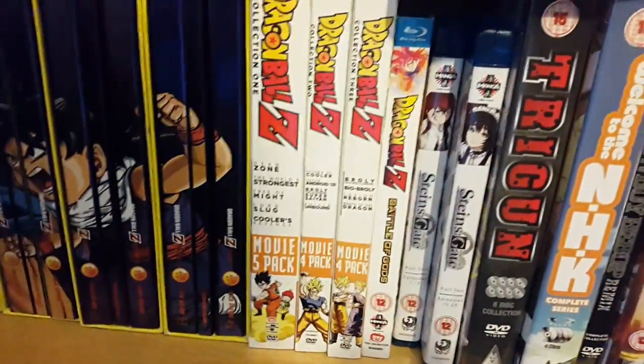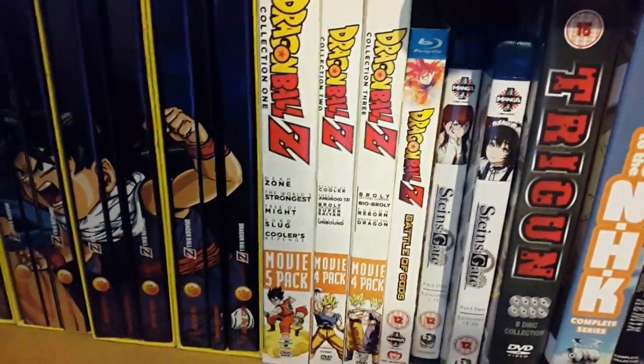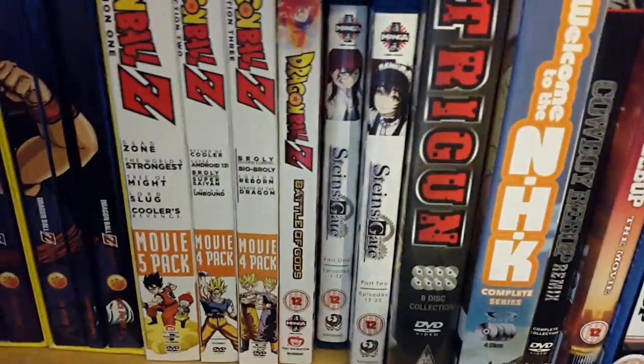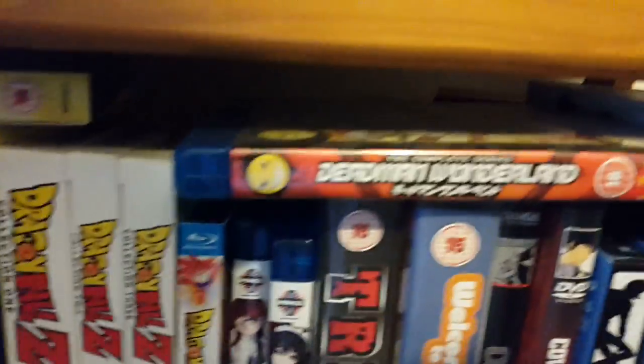And we have Dragon Ball Z Battle of Gods on Blu-ray. Nice little collector's edition again. Manga UK put out one with art cards and stuff in it. So, yep, great movie as well. And that's the best Dragon Ball Z movie by far. Steins;Gate Parts 1 and 2 on Blu-ray. Very good series. I do like it very much.